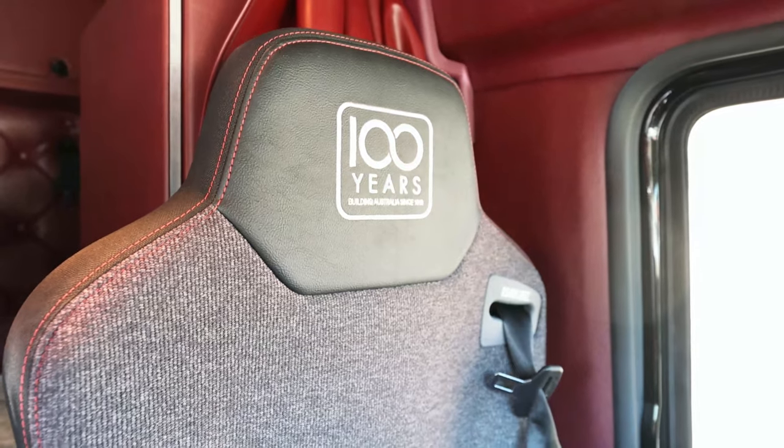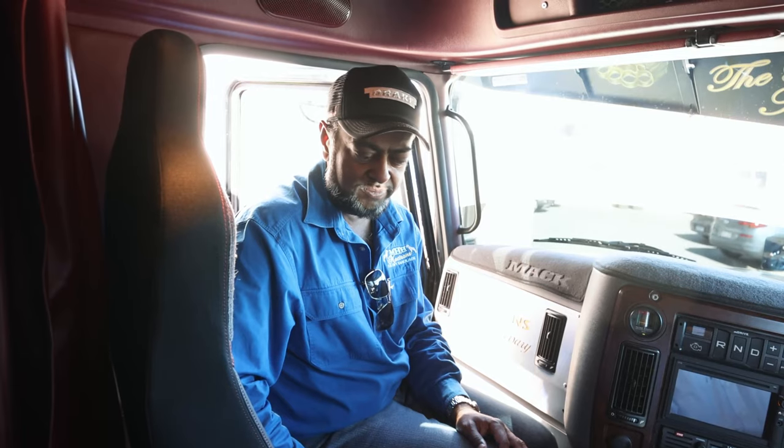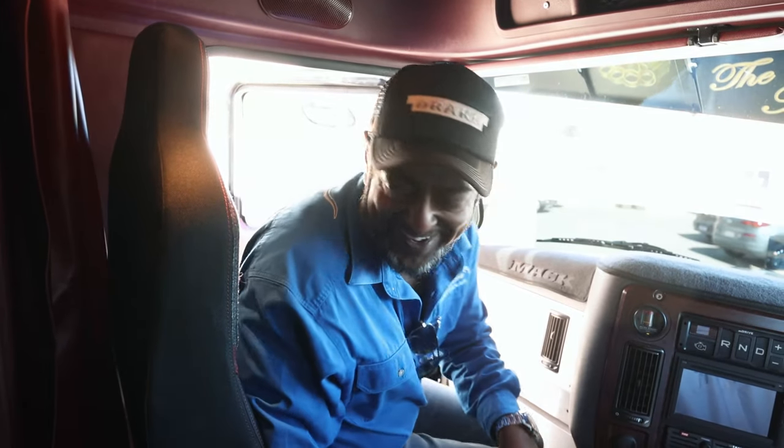Yeah, the seats, so they're special seats. Badged. They're all badged 100 year anniversary on both seats. Yeah. Both air seats, so the passenger and the driver's got comfort there. Yeah. So, they really, it's all good for that. But no spar in the back, mate. But I can see plenty of other stuff. Yeah, there's plenty of other stuff.